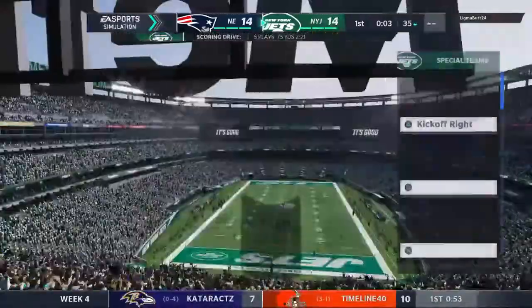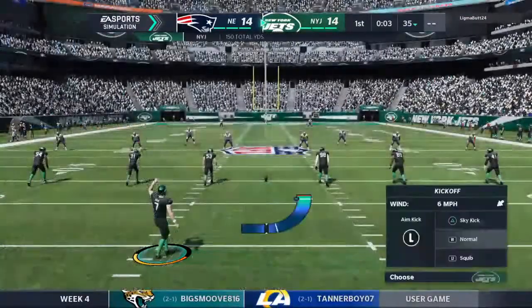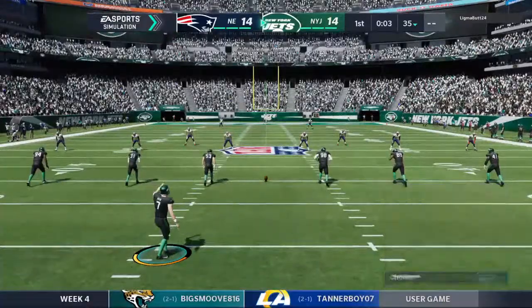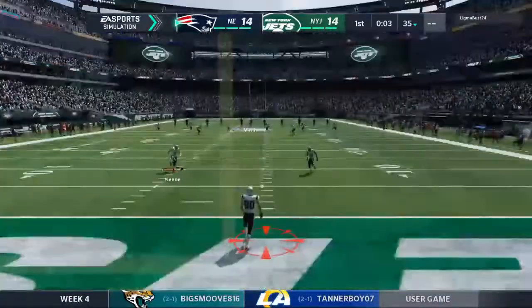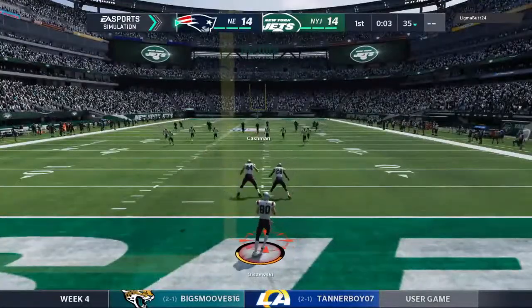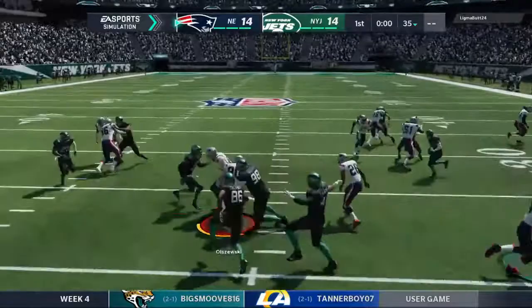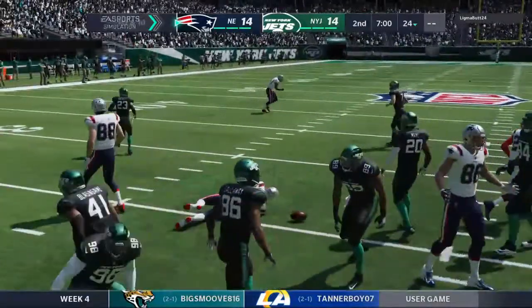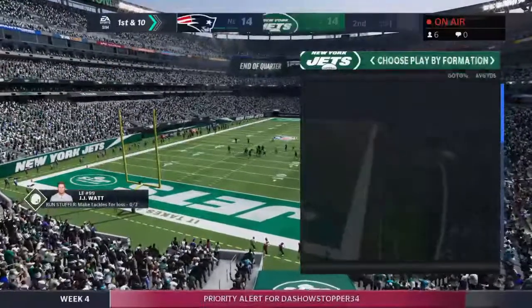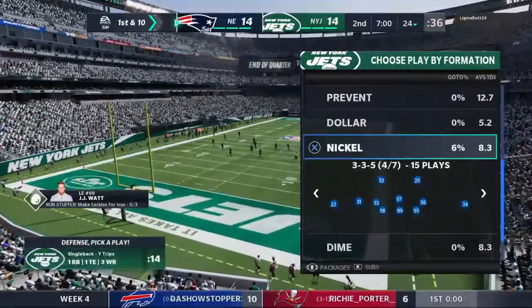And we've got a good one brewing. We're all knotted up at 14. Ties the game at 14. This one tied at 14 now as he sends this one away. Fielded a couple yards into the end zone, and he will be taken down here as the first quarter of play will come to an end. These two teams all tied after one, 14.